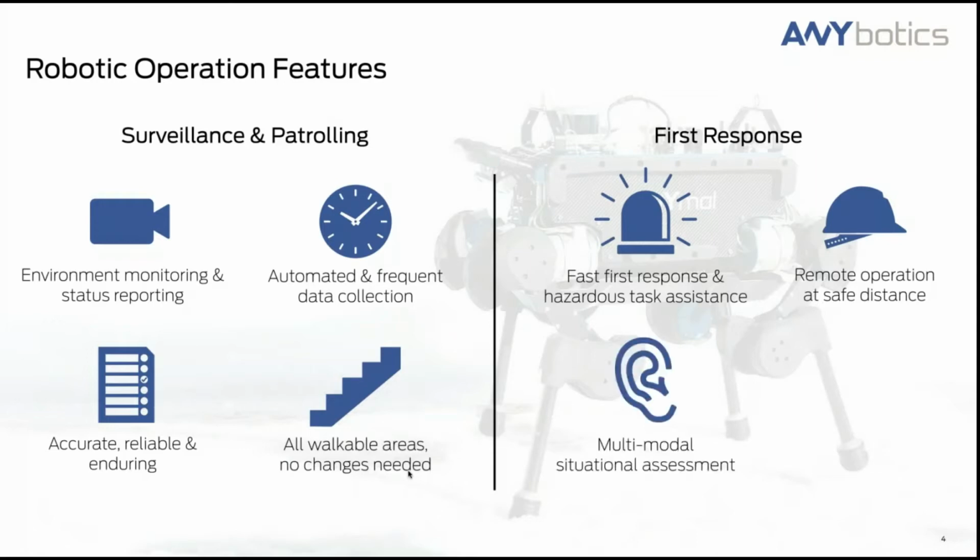Now, the robot carries a bunch of sensors, and I'll show them to you in a second, but it's all about not only cameras, but also hearing the sound, seeing temperatures with a thermal camera, gas detection sensors, so having all these multi-modal sensors to have a very good situational assessment. And finally, these situations don't always happen in sunshine, so the robot is built to be all weatherproof, water and dust proof, and all the sensors work in darkness and in bright sunlight.